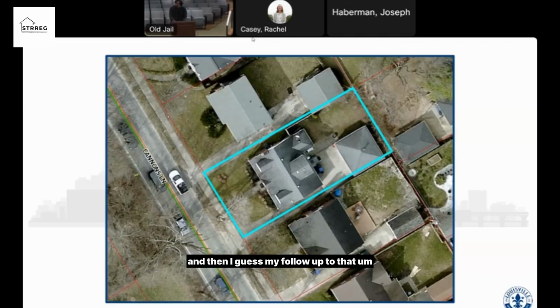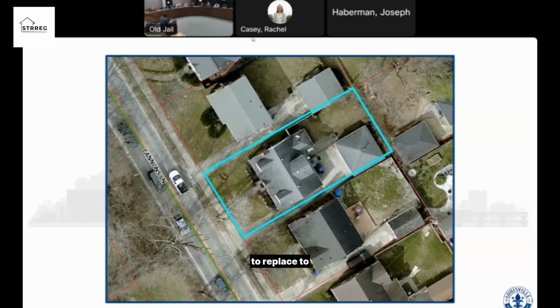And then I guess my follow-up to that, well, I guess at the moment I think that's it. I wouldn't say it would be your responsibility to replace or put that vegetation in place unless you accept this as the condition of approval. If that is a condition of approval, it would be your responsibility to install that vegetation. That doesn't speak to whether it was removed initially. It just says this is the condition and this is what you would be responsible for.